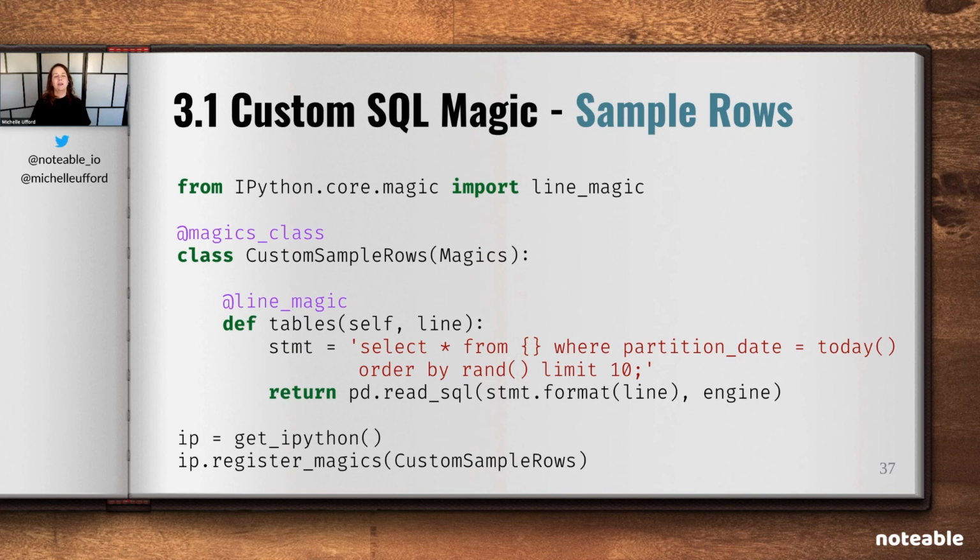So you can make their lives easier, and you can also avoid wasting compute resources, and they can get their queries back faster, if you specify a SQL magic that is always checking for the most recent partition as part of that data sampling.